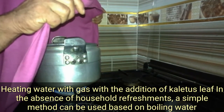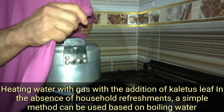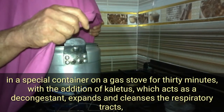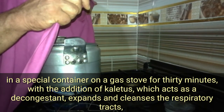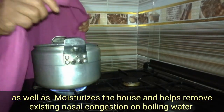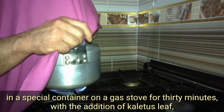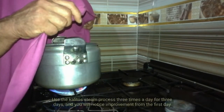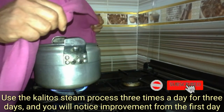In the absence of household humidifiers, a simple method can be used based on boiling water in a special container on a gas stove for 30 minutes, with the addition of Eucalyptus leaf, which acts as a decongestant, expands and cleanses the respiratory tracts, as well as moisturizes the house and helps remove existing nasal congestion. Use the Eucalyptus steam process 3 times a day for 3 days, and you will notice improvement from the first day.